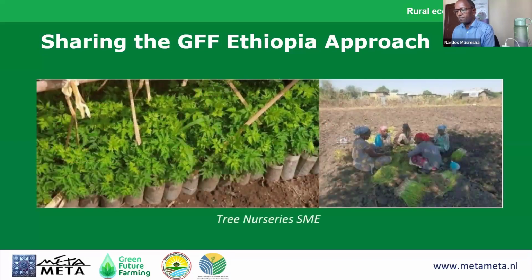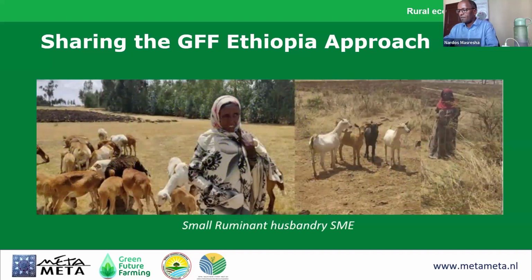Next slide, please. This slide shows the SMEs who have been engaged in nursery development, with a majority of women members, having 23 members who have been working with good efficiency, especially in Jeju Woreda. They have been doing this even under conditions of conflict, but they became very successful. Even in the first year, they managed to get 225,000 Ethiopian birr from a single harvest. Next slide, please.